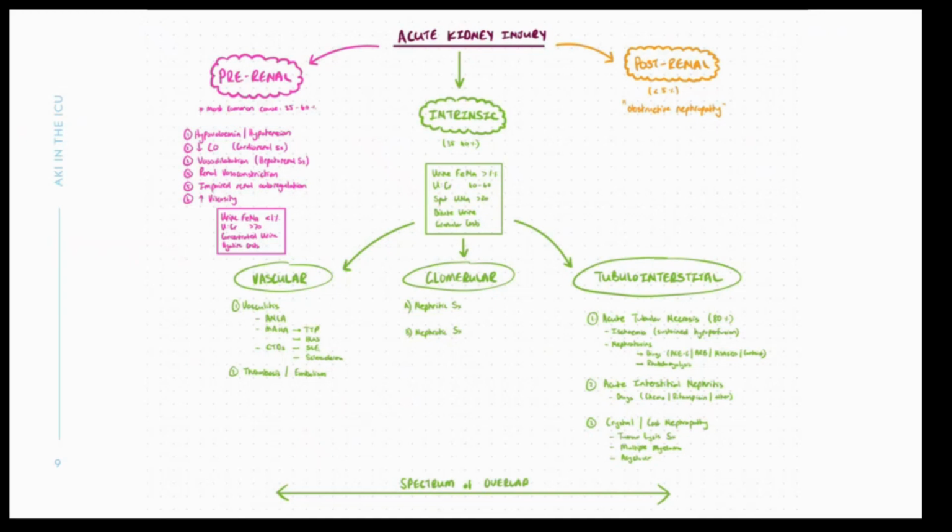So acute tubular necrosis, which is the most common cause of these, can be related to ischemia from some hypoperfusion, nephrotoxins, which include ACE inhibitors, non-steroidals, some chemotherapeutic agents, and then rhabdomyolysis as well. And then acute interstitial nephritis, which may also be related to some drugs, and then crystal nephropathy, cast nephropathy rather, tumor lysis syndrome, multiple myeloma, acyclovir precipitates as a crystal as well. So that's to think about these causes.